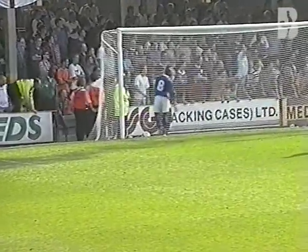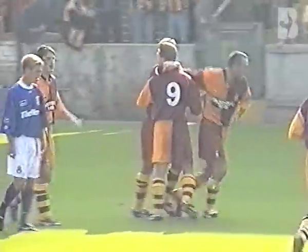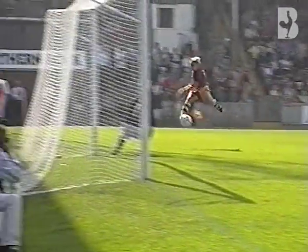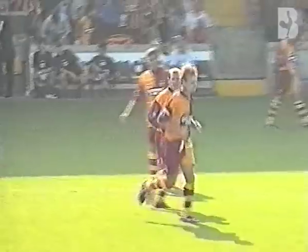Yes! Duxbury running in on the far side. There, Lee Duxbury getting in on the blind side, put in by Erin Redstop, who's certainly being an influence in this game now, and that's putting Bradford City 2-1 up against the 9 men of Portsmouth. A good run round the back by Lee Duxbury and a good shot across the goal, beating the hero so far, Robbie Pethick. So it's Bradford City 2, Portsmouth 1.